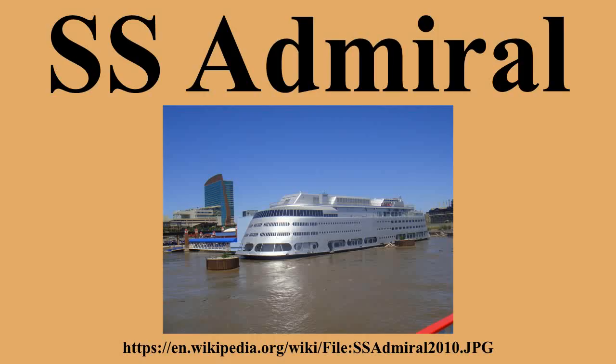8 barges broke away from the tow and drifted back through the Missouri span. 3 of these barges drifted toward Admiral. The drifting barges struck Admiral, causing 8 of its 10 mooring lines to break. Admiral then rotated clockwise downriver, away from the Missouri River bank.